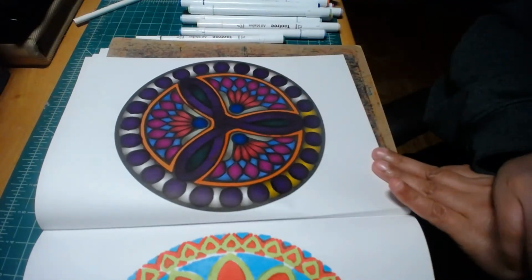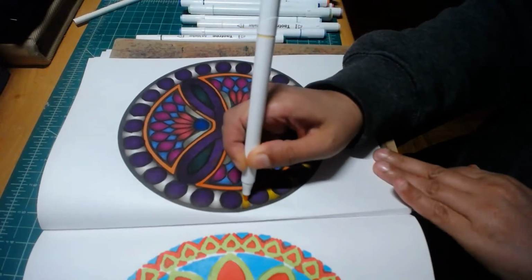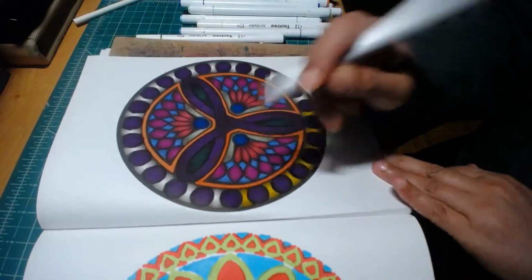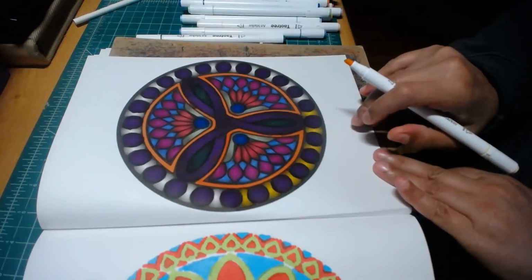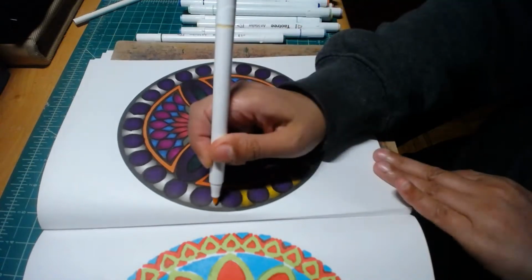I've been a good minimalist. This is the second picture that we've colored today. I do have a funny feeling that I will finish this book by the end of the year. You know what? Not like that.